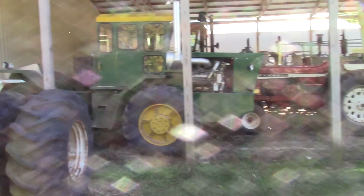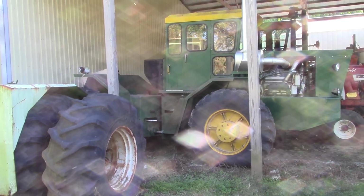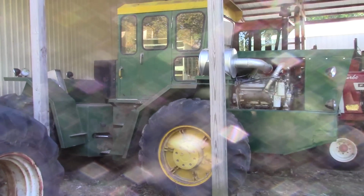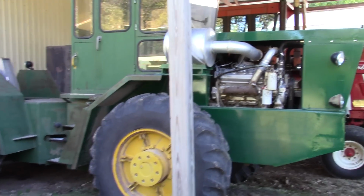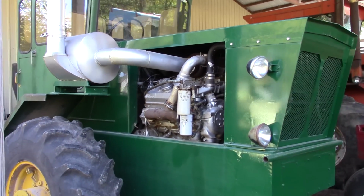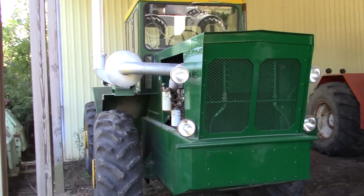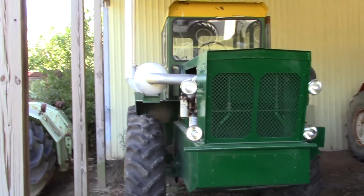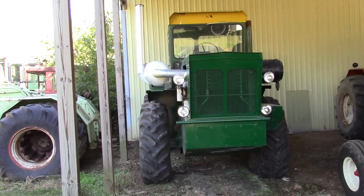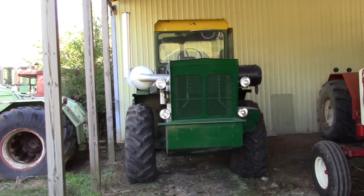One of the recent additions to Chris's collection is a Jackson four-wheel drive. It is reported that there were about 12 of these produced. These were a farm-built four-wheel drive tractor that were headed towards full production. They were painted green and yellow. For a four-wheel drive fan, a Jackson is definitely a rare find these days.